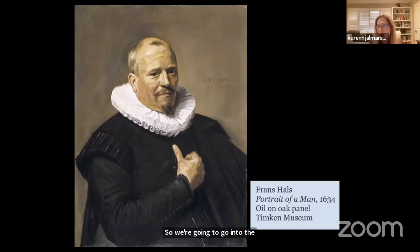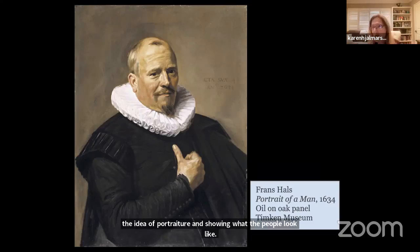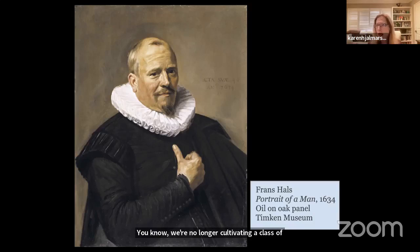Because Holland is now even at this time, before the Treaty of Westphalia, by about 1609, we really have a separation. There's still a lot of conflicts and battles going on, but we really have a separate Protestant nation in the north, Catholic nation in the south. So what are these very industrial, successful, economically strong citizens doing? They're cultivating the idea of portraiture and showing what the people look like. We're no longer cultivating a class of aristocracy where the church and the aristocracy control art. Now we have merchants and strong economic leaders wanting their portraits done.